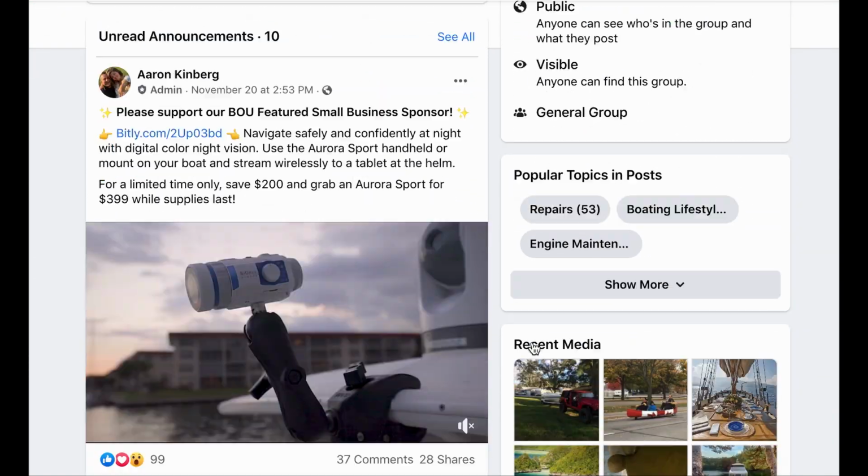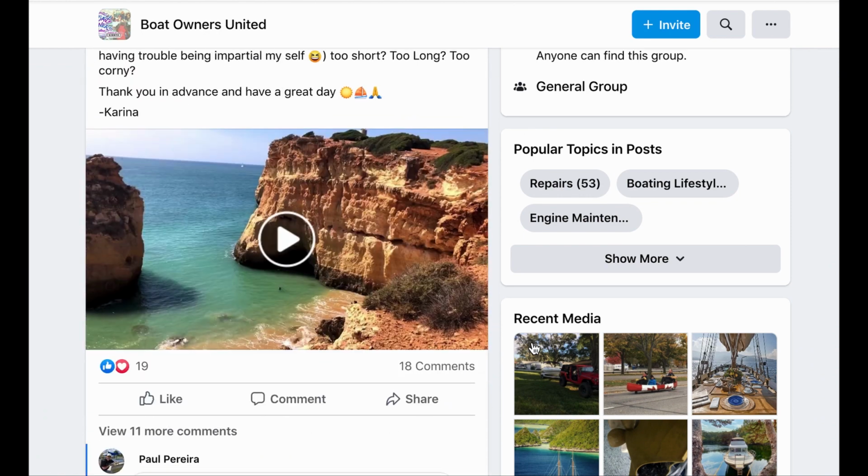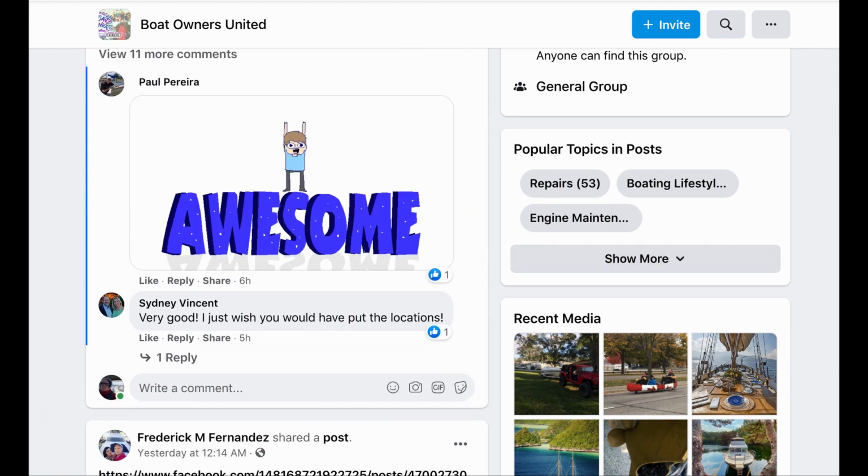Number 12 is to join groups on social media that are around boating. Meet other people, discuss, give tips, and all that on these platforms is super good. Share images, get inspired by other people, learn about their experiences and their solutions to problems, and also share your knowledge. That's super cool.